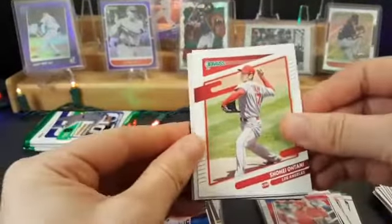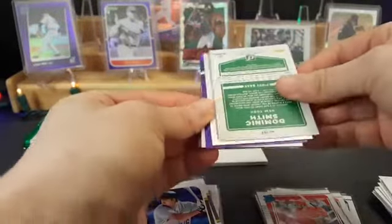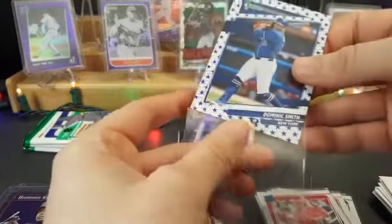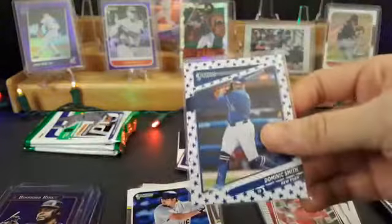There is Shohei Ohtani for the LA Angels. We got Dom Smith turned around here. That's going to be on the Stars parallel. So we have that, and right behind that we have a Rapture. A couple nice parallels in this pack.